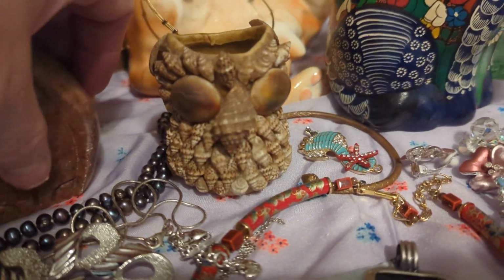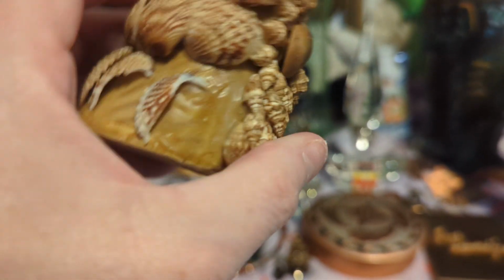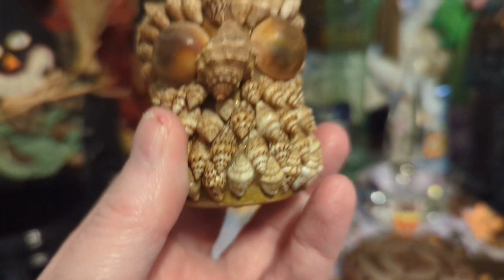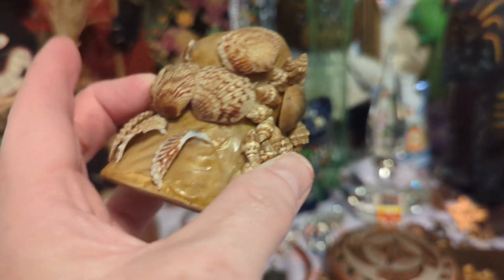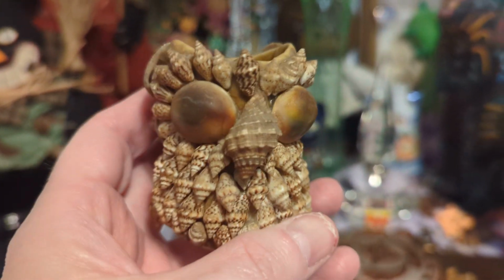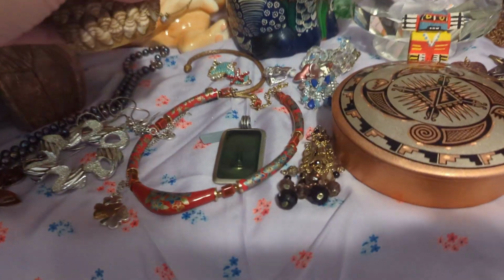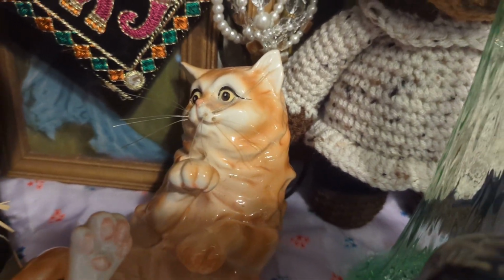This one may end up being a keeper as well. I love these shell owls. I did not notice there was a little bit of damage back here. I might try to fix him and offer him for sale, or I might just sell him as is. I don't know yet. I'm still glad I got him, but he's got some issues. Some of his shells have fallen off. I may have some glue to repair that. So we'll see.